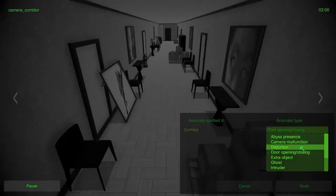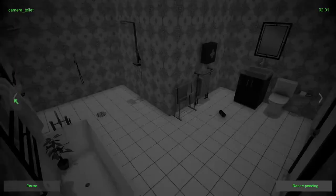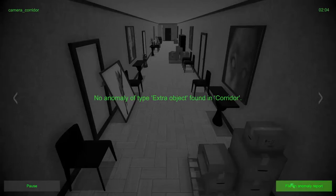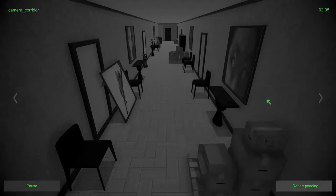I hate that noise. Yeah, corridor, extra object. I'm surprised it lets you. Is pausing it just bring up the menu? Yeah. Okay. I was going to say, otherwise it feels like a good way to cheat, unfortunately. I feel like there's really something with that door. Abyss presence.